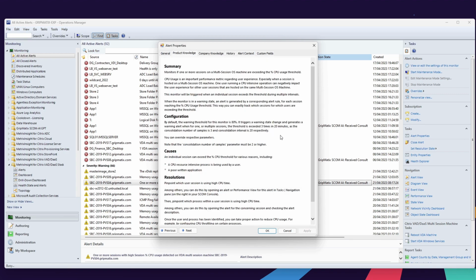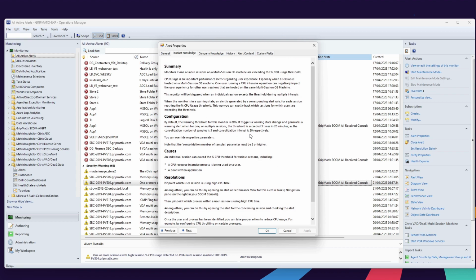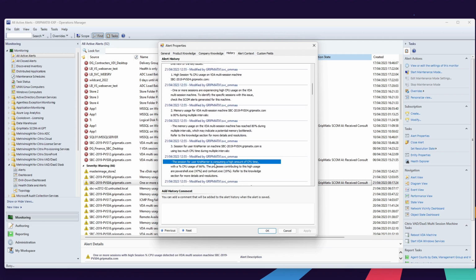Usually, product knowledge contains a lot of information about the monitor, but it is basically static information, right? I mean, it is a generic description about the monitor, what it does, and usually you get guided to check out what could be the reason that this specific monitor was being triggered. Well, basically, the SCOM-AI GPT integration allows a more dynamic way to showcase the product knowledge. So where the product knowledge is typical static text, the output generated by the SCOM-AI GPT integration provides more relevant outputs, including the specific alert context. And for example, in this scenario, the high CPU for a session was triggered by the session of Chris Merrier. Well, that is something that could not be provided by using the product knowledge.